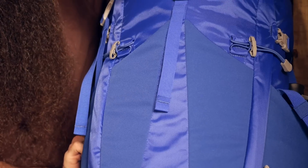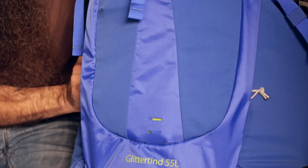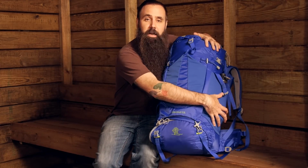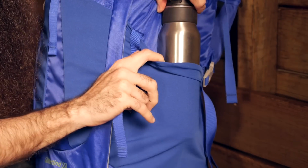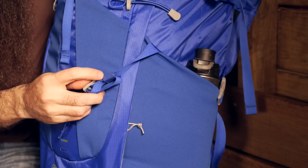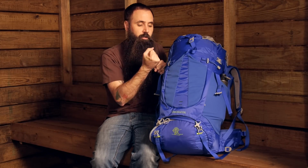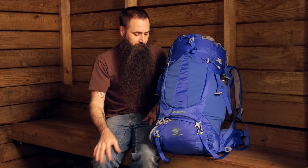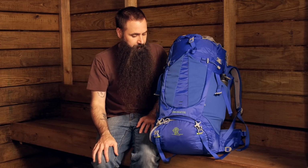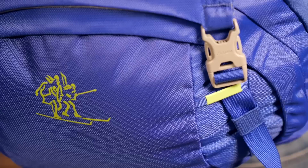Other pockets to talk about here on the Glittertind. On the face of the pack, you've got a sizable stretch pocket in play. Nice place to keep a jacket, something that you might want to quickly put hands on. There's side stretch pockets. I've got a water bottle over here. You can certainly put other gear in there as well. There are side compression straps on this pack. You could run gear underneath it or lash gear to it, but it also helps to stabilize the load, keep contents secure because you can cinch down on that. So again, kind of works in tandem with the suspension system to keep everything stabilized. Also some trekking pole attachment points, other places where you can lash gear externally to the pack.